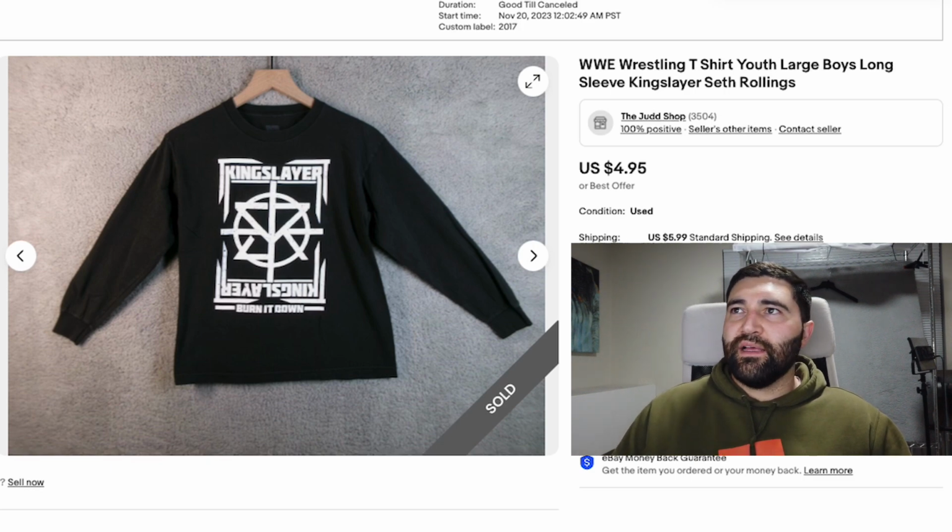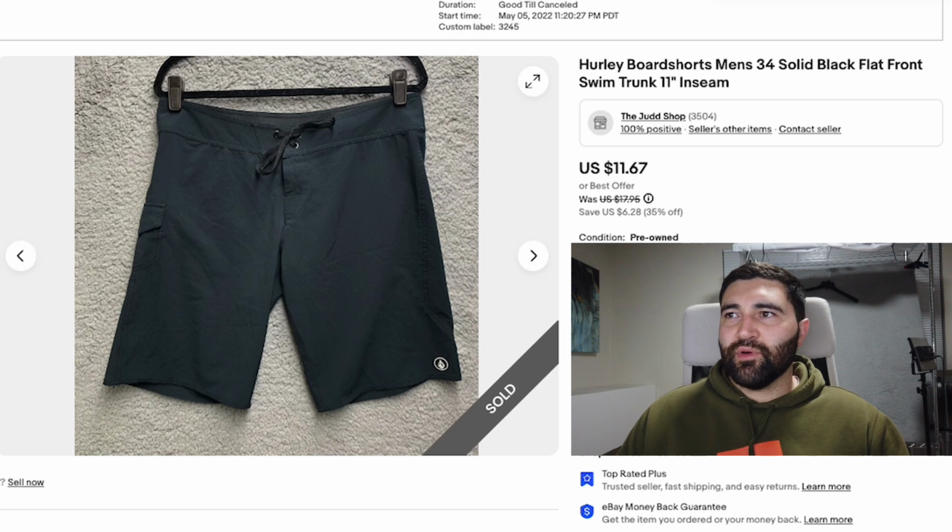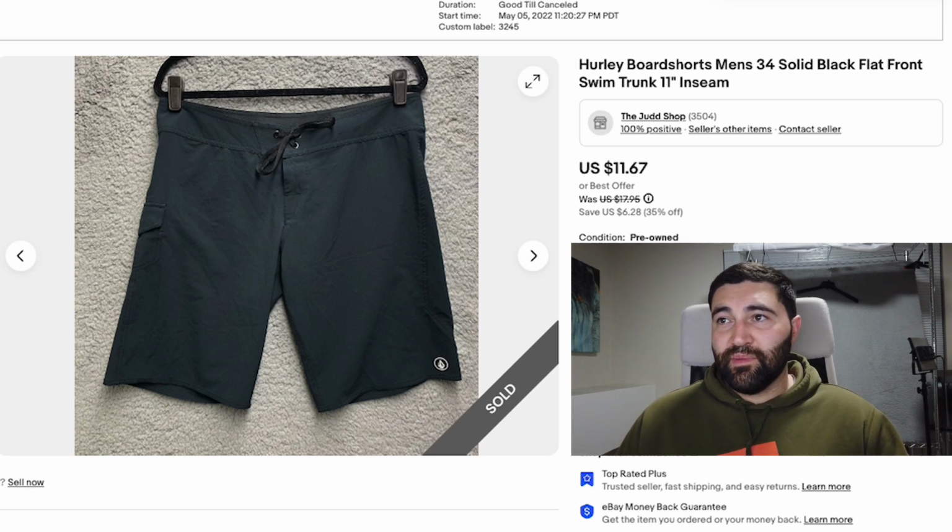Sale number 12 was these Hurley board shorts in a men's 36. Still selling board shorts even in the middle of winter, but these took a year and a half to sell, and they sold for the full sale price of $11 plus shipping. Honestly, in the middle of winter for just a basic pair of Hurley board shorts, $11 is a pretty strong sale.